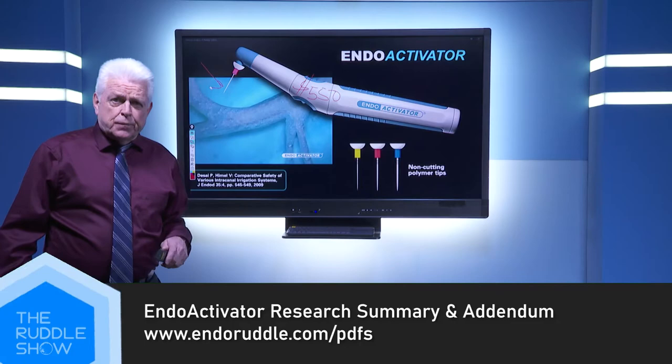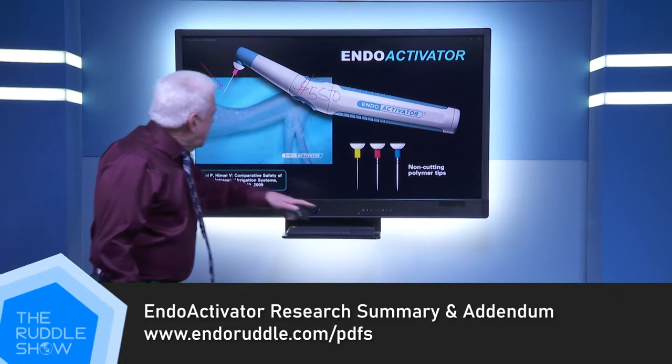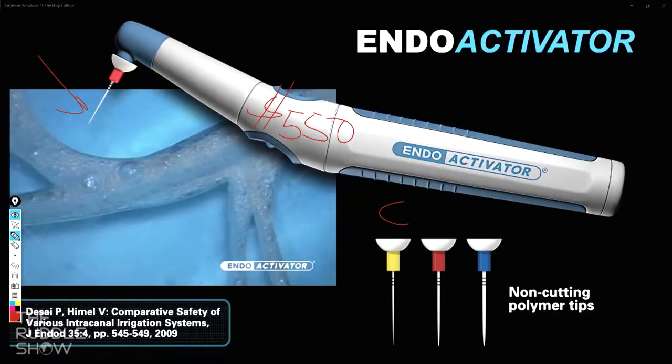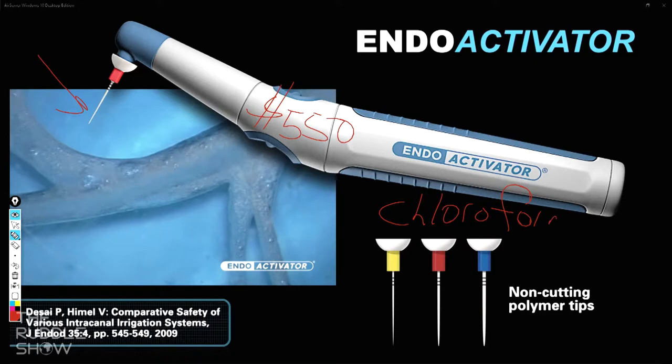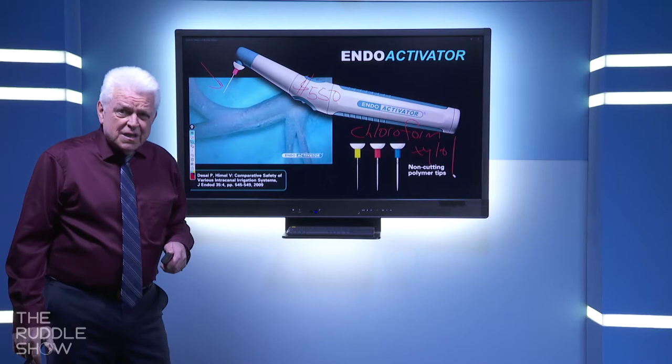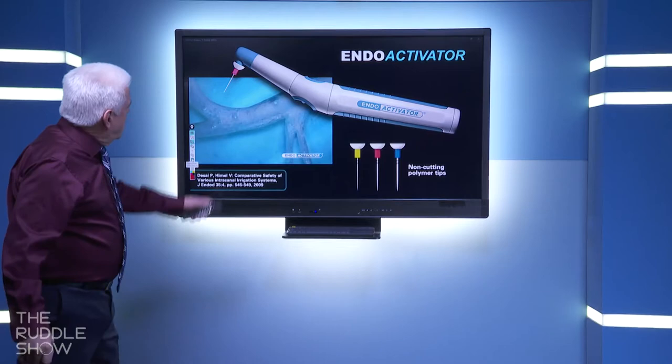You can choose the tip that you want, and you can put these in chloroform or xylol. Ruddle said you can put them in chloroform or you can put them in xylol. They will not melt. These are the most impervious tips in the business. They're made of Delrin, which is used in medicine and by orthopedic surgeons. So go in here and agitate.